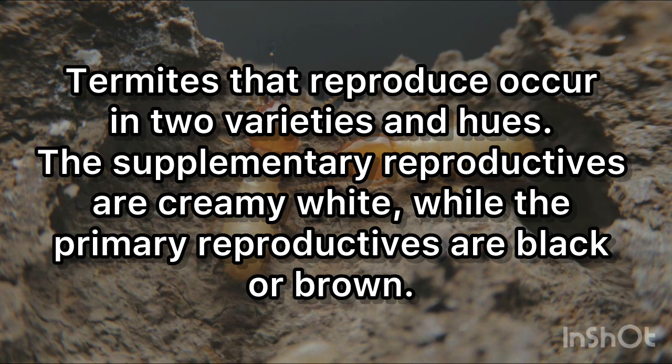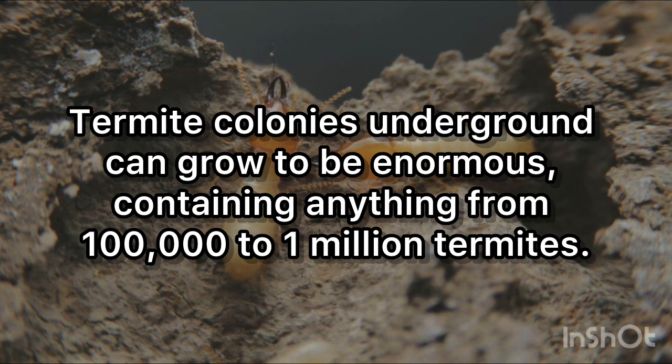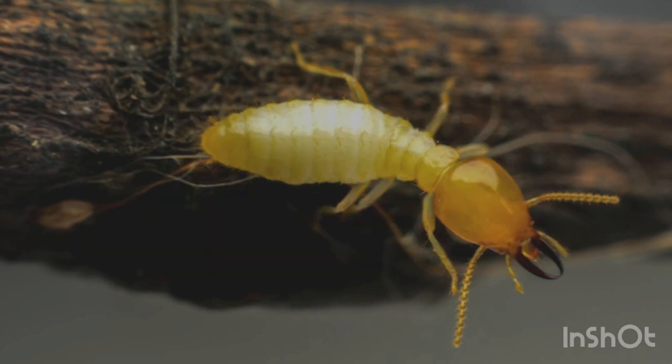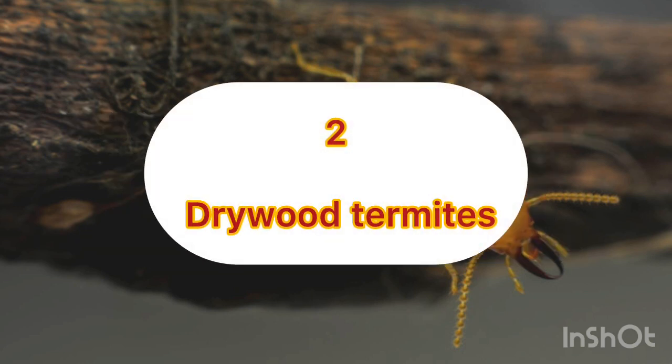Termites that reproduce occur in two varieties and hues. The supplementary reproductives are creamy white, while the primary reproductives are black or brown. Termite colonies underground can grow to be enormous, containing anything from 100,000 to 1 million termites.